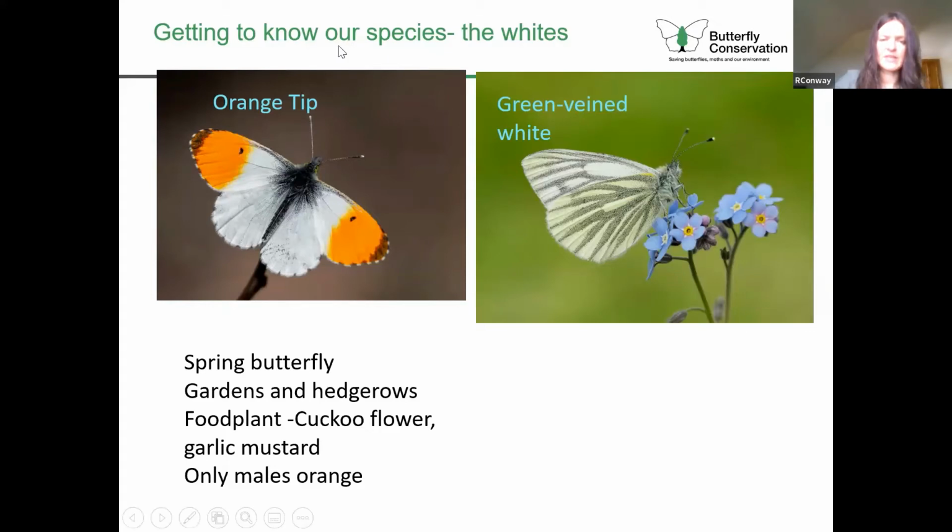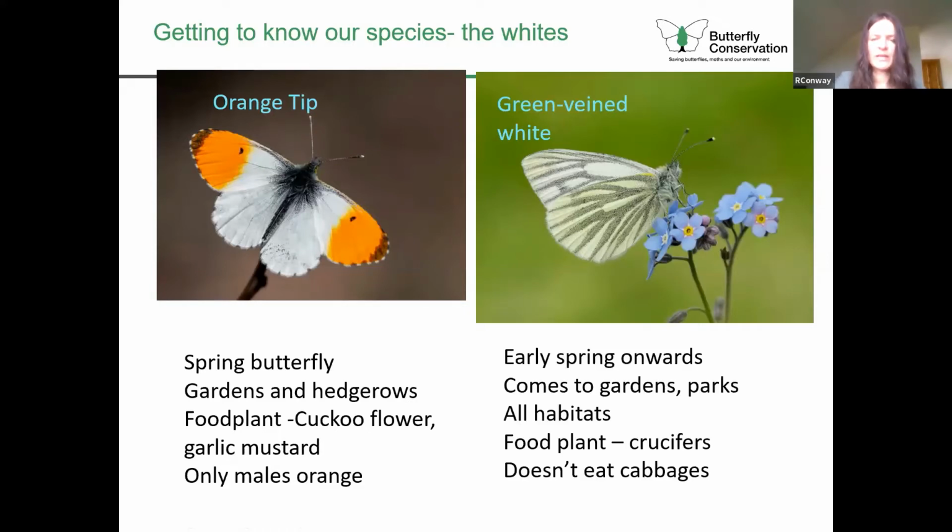Only the males have these orange tips, but I'll give you a little ID tip for the females as well in a second. The green veined white has these green veins in its underwing, and you need to see a lot of the whites at rest in order to be able to identify them. They're not easy. You know, it took me a while to get my head around the whites, but that's the orange tip and the green veined white.